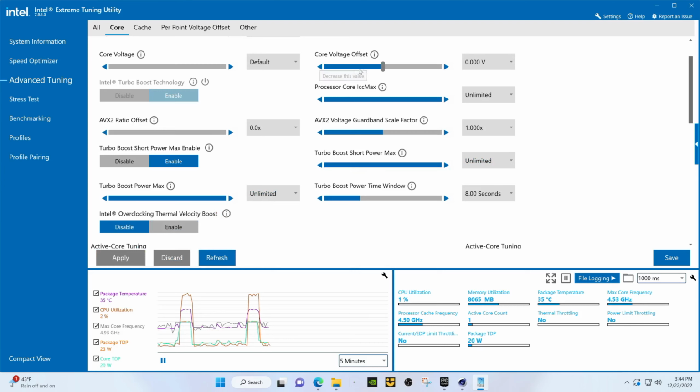Undervolting, right? So, depending on the CPU and the motherboard, you may not get any real results out of this. And we may have just locked up our computer. Good job. So that's what's happening if you're too aggressive with an undervolt. It's going to reset on you. Let me reboot.